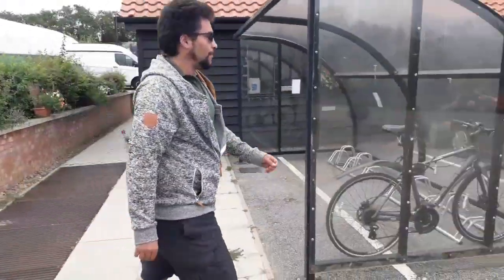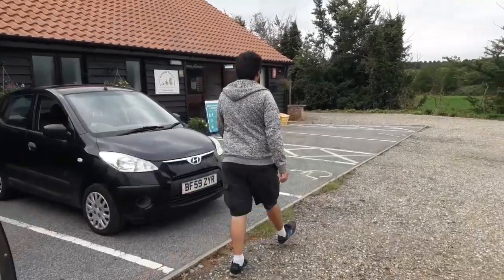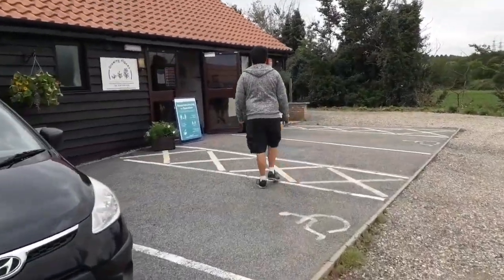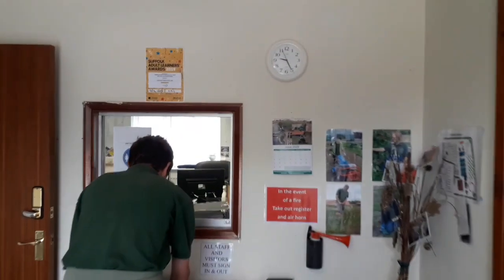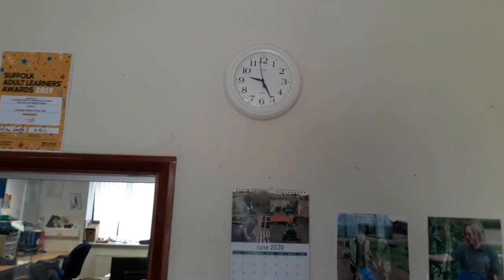This one-way system is the same from coming down off of the field. If you want to get back into the building, you need to use the front door again. Please arrive at Growing Places as close to 9:30 as you can.